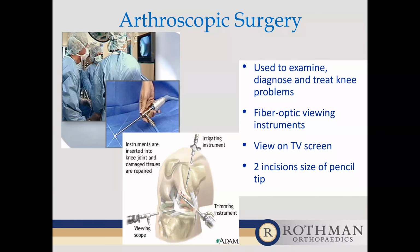And then finally, just because we're going to talk about some surgical techniques, arthroscopic surgery that many of you are familiar with is basically where we use a very small incision about the size of a pencil point, and we're able to insert a camera, and then we can look around, and on a TV camera, we can see what's going on inside of a joint, and there are many instruments to allow us to do different types of repairs within the joint.